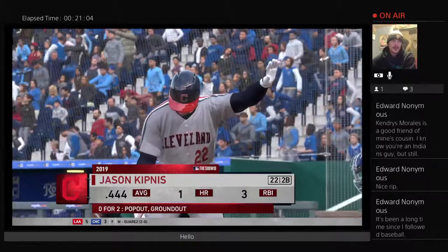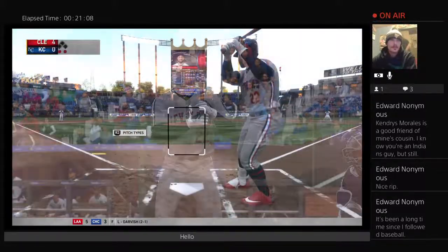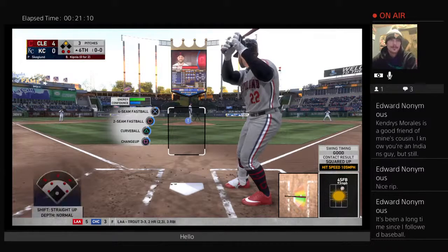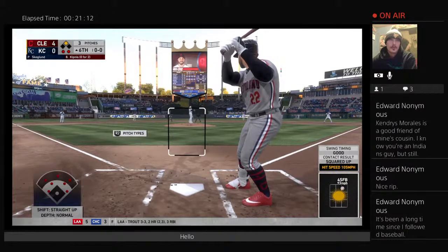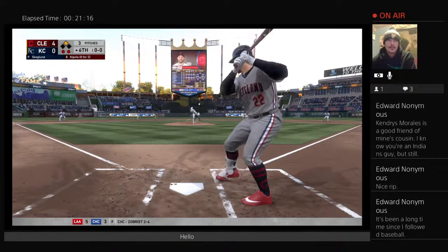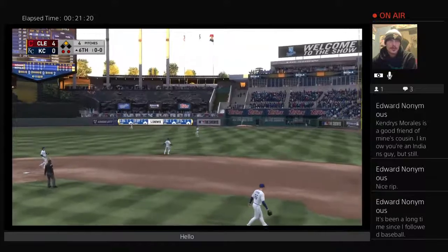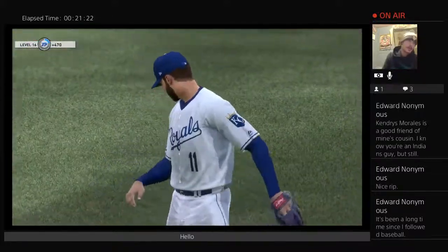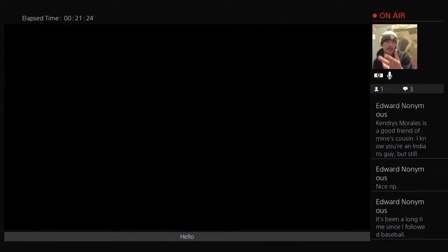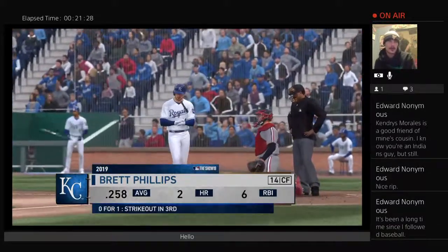Digging in, Jason Kipnis. He's 0 for 2 thus far in this one. Come on, Kippy. Becomes set. Here's the 0-0 pitch. This is pulled into right, but a little unlucky there as it's hit right to him in right field. For the inning, 3 runs on 5 hits, no errors, and 1 man left on.